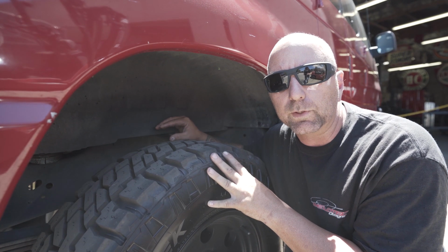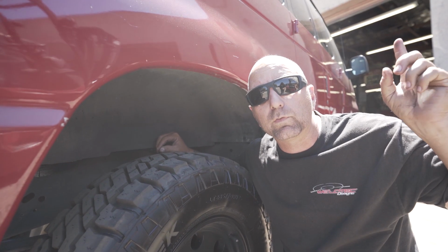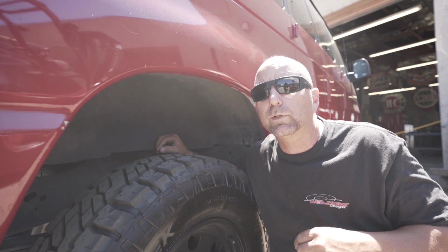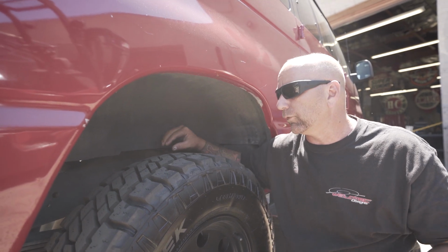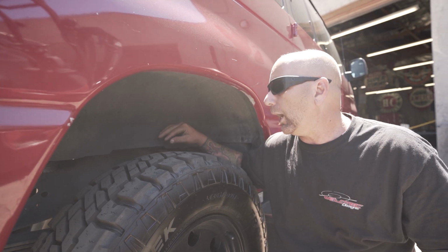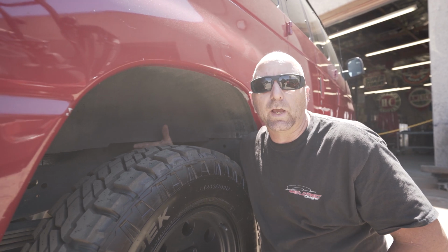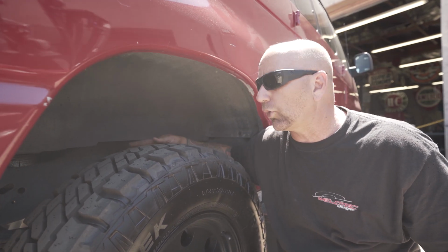And if you want to add wheel spacers, you can definitely do that yourself. I'll even throw up a card that we have, a video showing you how to install wheel spacers yourself. But once you get your wheels and tires on with your lift kit, definitely take a look at this and see, because this is a fairly sharp edge right here.